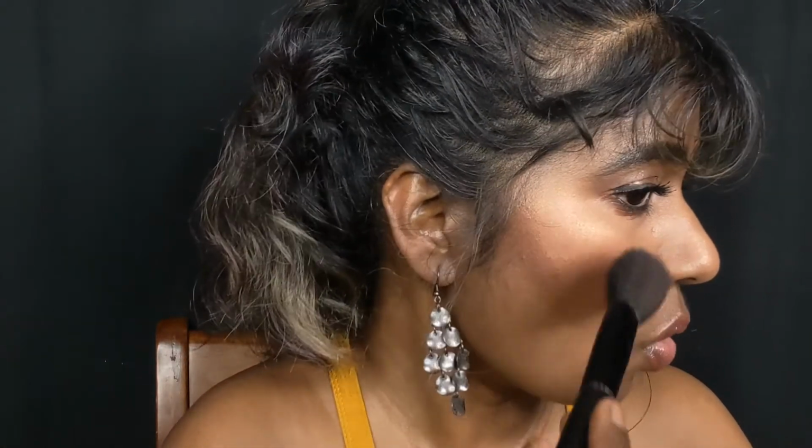You can see the beautiful flush going on. Very pretty. And then I'm going to go in with a highlighter brush. It's not overly shiny, but it'll definitely catch the light. It's beautiful. Like I said, the blush is definitely out there, and the highlighter. It's going to catch the light, but it's not crazy or anything.